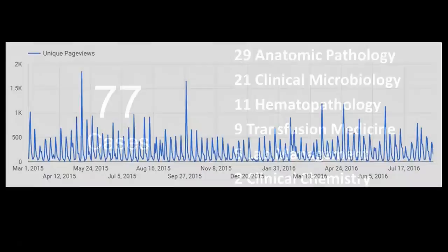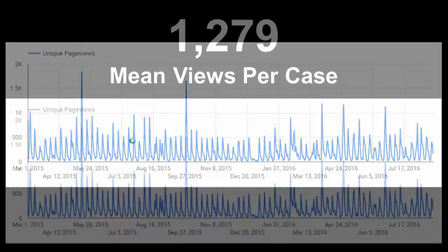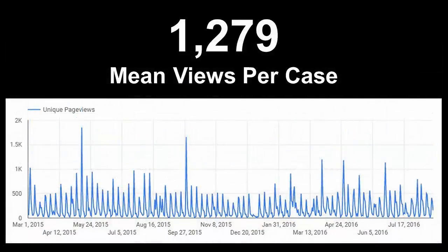Who's been reading Pathways? Well, when we look at a traffic analysis here, you can see that there are spikes with each release of a case. So these correspond to the various case releases, and we're seeing approximately 1,200 page views per case. Some a little more, some a little less, but with an average of over 1,000.